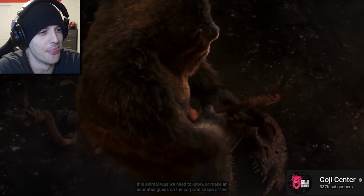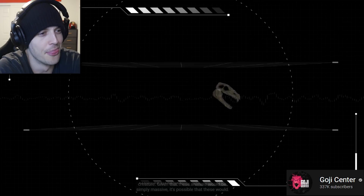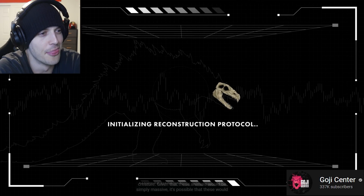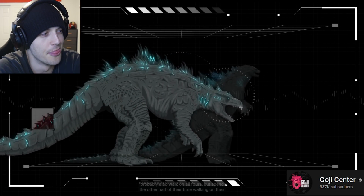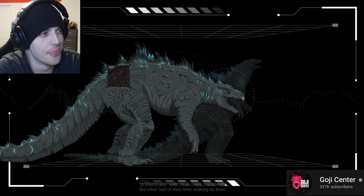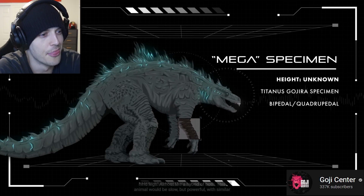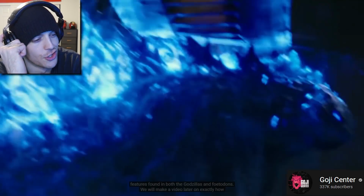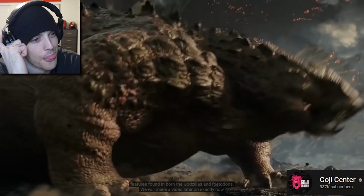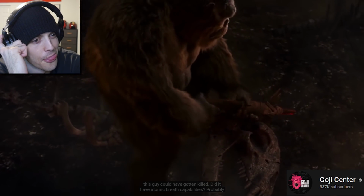To find out how big this animal was, we need to make an educated guess on the corporal shape of this creature. Given that these animals would be simply massive, it's possible that they would probably also walk on all fours, but spend the other half of their time walking on their hind legs, almost like a hybrid of both. This animal would be slow but powerful, with similar features found in both the Godzillas and Fetadons. We will make a video later on exactly how this guy could have gotten killed.